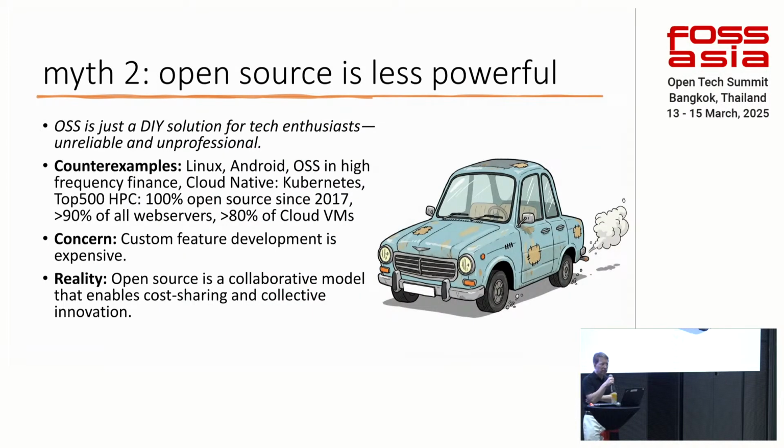So moving on a little bit, so time is scarce. Open source is less powerful is the second often mentioned myth. It's just a do-it-yourself solution for tech hackers, for enthusiasts, for whatever, and it's unreliable and unprofessional.